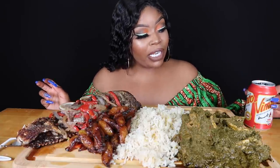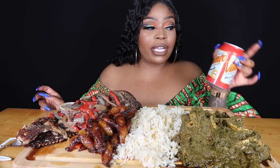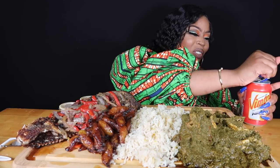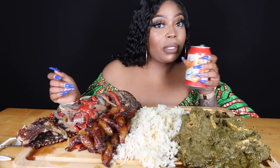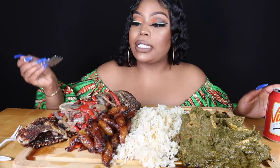And to drink, we are having Vento. This says sparkling Vento. It is a fruit flavored drink. It's like a soda. I'm gonna be enjoying some of this soda. I don't normally drink soda, but I'm gonna be drinking it today.